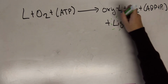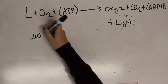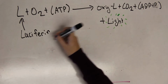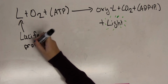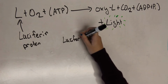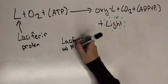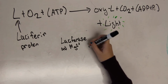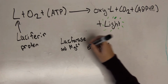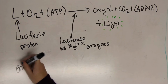So what are all of these products and reactants? Well, the luciferin molecule is actually a protein. So this means that DNA codes for this. Now, to make this reaction work, actually, you need enzymes. So the luciferase enzyme and the cofactor of magnesium are used to do this. The substrate of luciferin and oxygen will bind to the active site to speed this process along.